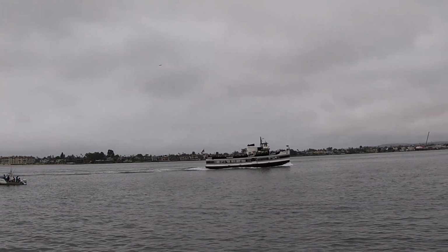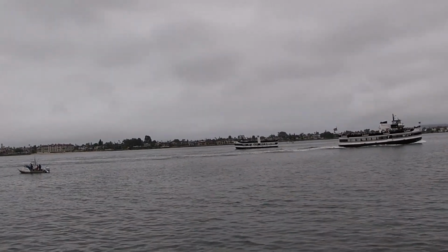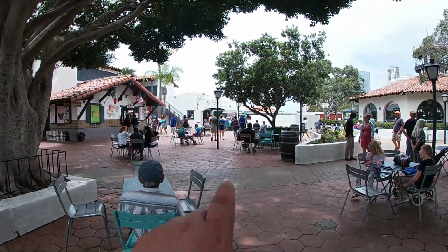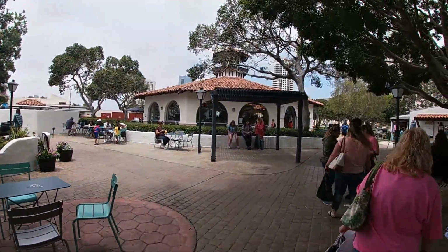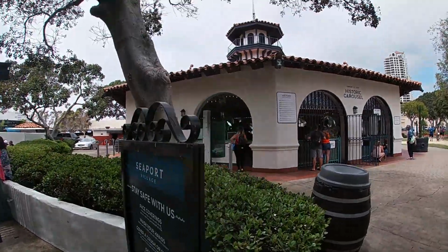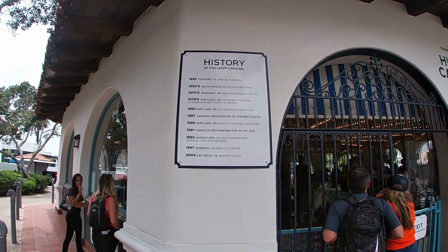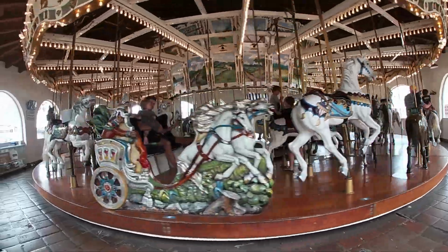Flagship tour boat of some sort. Not quite sure where it's heading to or heading from. It might be heading back to downtown San Diego, probably. Maybe from Coronado. Some more of the food options here at the Seaport Village. A fudge factory. Margarita place back over there. A burger place directly back that way. And then there's an old historic carousel here. Interesting. Let's see the history of the carousel. Oh wow, 1895, it was in Texas. Then it went to Santa Monica, Washington State, Portland, Oregon. National Register of Historic Places. Burbank, California, and then since 2004 it's been here in San Diego. A little view here of the old historic carousel.